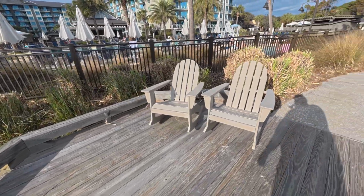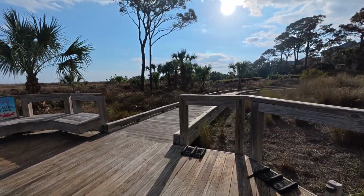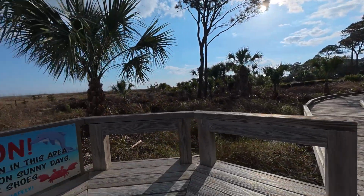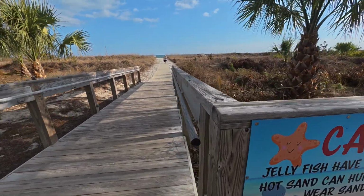Pretty nice. And then, yeah, this is the walk out to the beach. And some kind of a, I don't know, like a boardwalk thing there. Go to a nearby resort. Jellyfish have been seen in this area. Be careful. Okay.